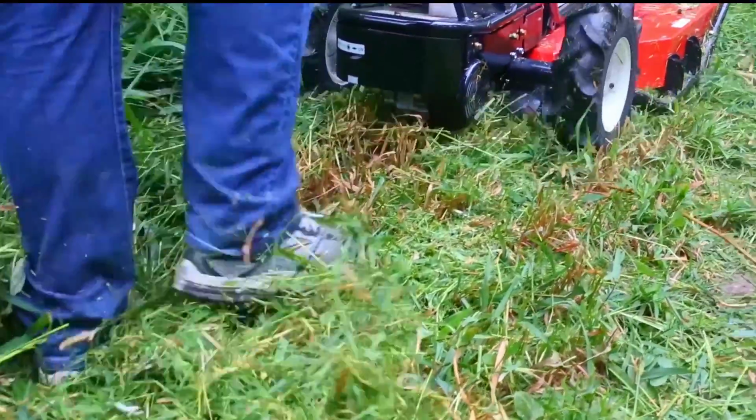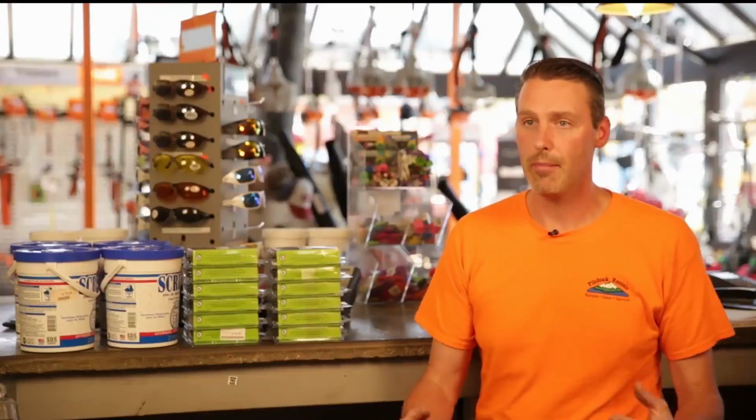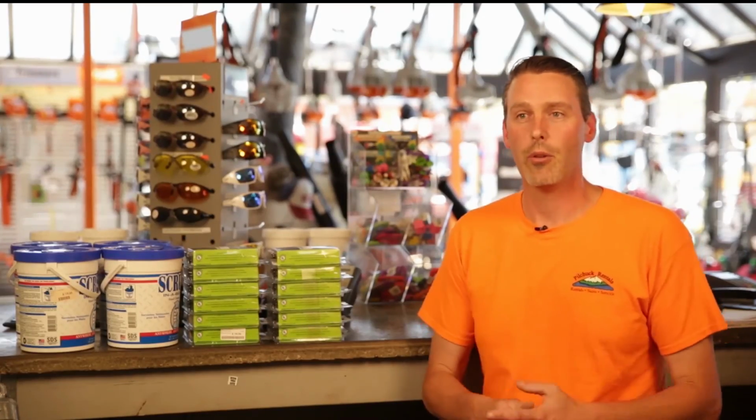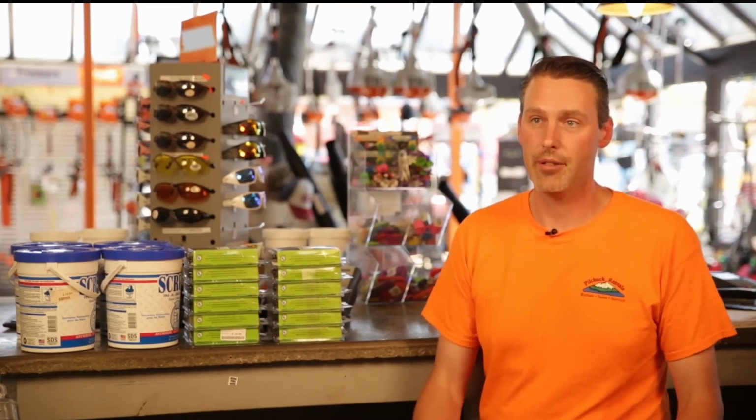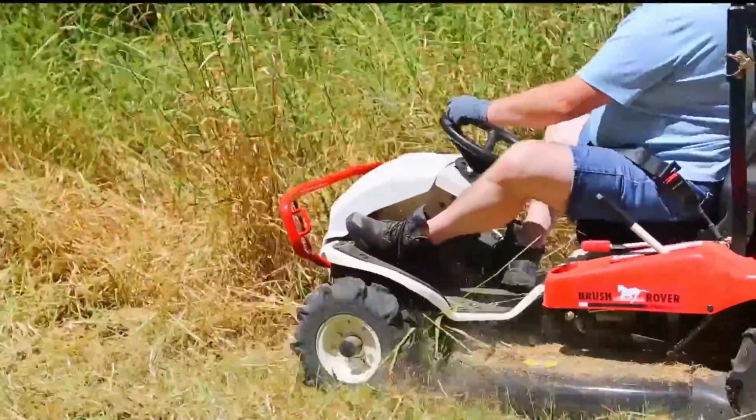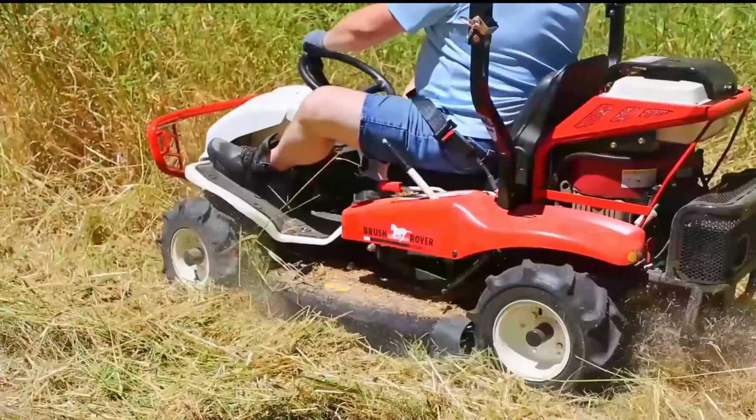In the past, we've gotten many calls for a riding mower, and we've never been able to offer anything for our customers because the normal riding mower just will not hold up to really tall grass and brush. You know, we've always looked for a solution, and with the brush rover, we found that solution.